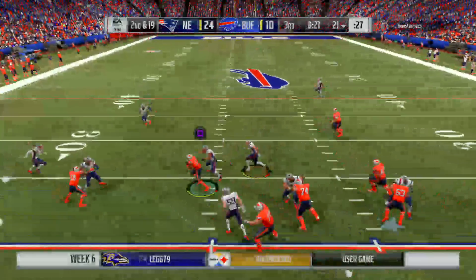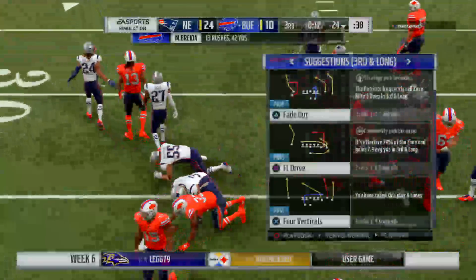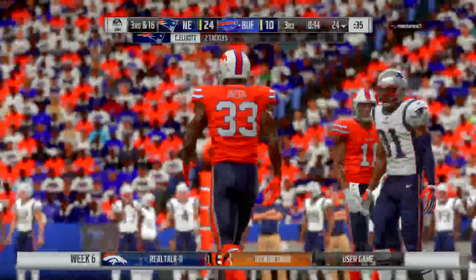They'll run it now out of the gun. And he'll power his way up near the 25. Give him 4 yards there, but still in a big hole, 3rd and long.